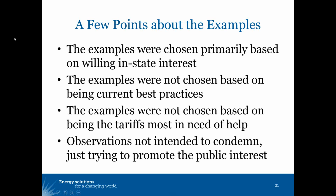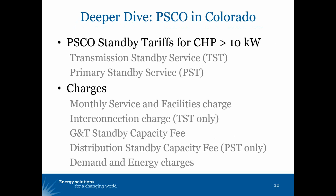They're just examples about which we can make observations. The observations we make aren't intended to condemn the state or the utility. We're just trying to offer some suggestions for improving performance of these units and making price signals work better in all states. And with that, next slide, I'm going to turn it over to Rich to talk about the example of PSCO in Colorado. Thanks, Carl.